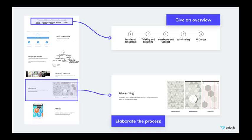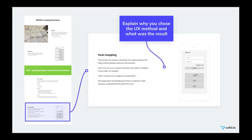And while we are at elaborating stuff, make sure you talk about what UX methods you used during your design process. On this example, you can see all the phases, but the designer also highlighted why each method had to be used and what was the aim with it. For example, she did heat mapping to determine the understanding of the labels and the elements placed on the interface. Without explanation, it will seem you're doing stuff because everybody else is doing particular methods, and that's really not the image you want to present.